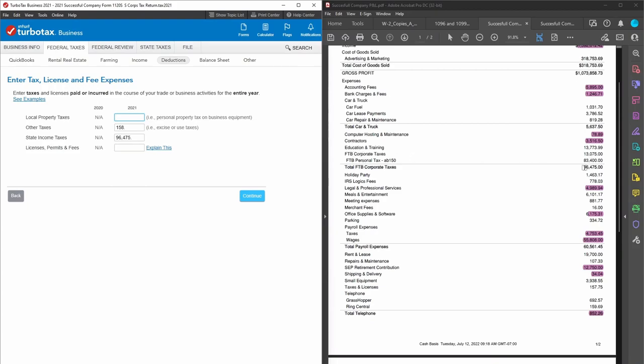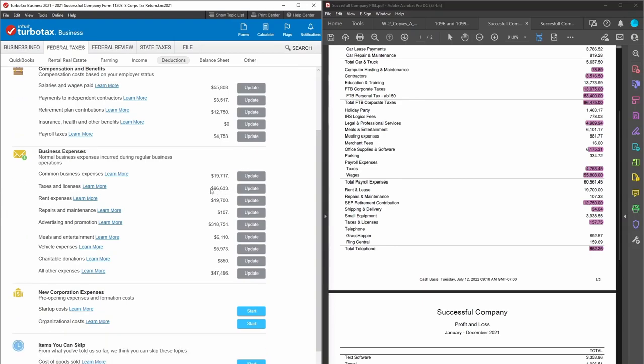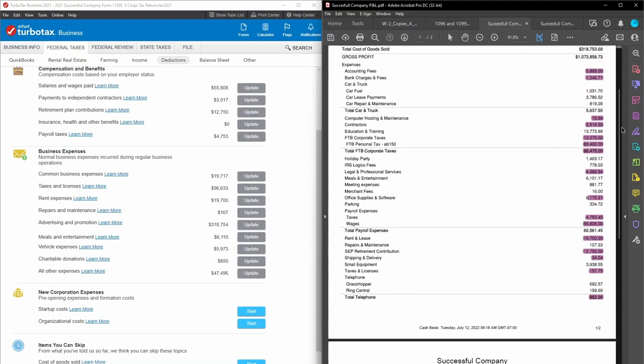So we have 96,475, which includes this one and this one. Also, we have 158 here. The estate taxes. Those. Now let's go on rent. Rent should be one line. Ties, repairs and maintenance. Right here.